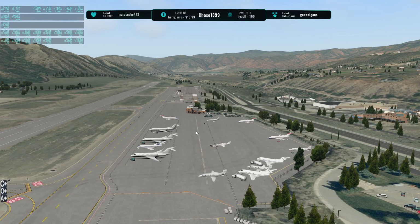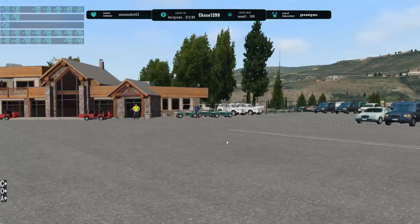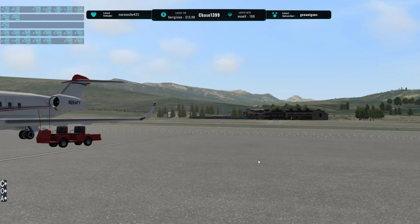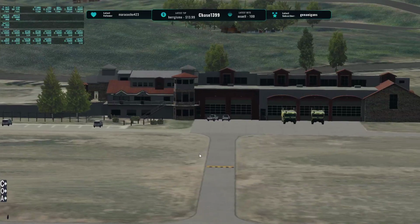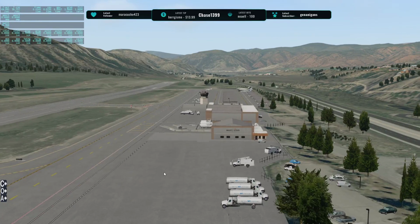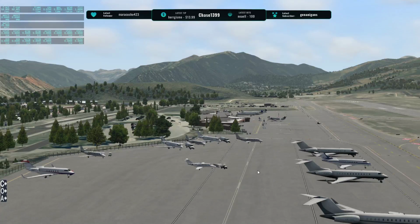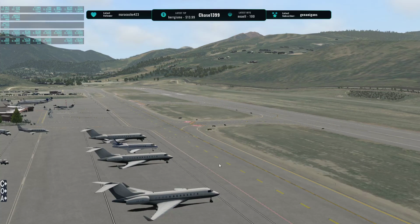You've got the FBO up here. Nice little FBO, people hanging out. The fire department is across the street. It's really nice scenery. And I can also load it to where it's all snow. I can have the entire airport under snow. It comes with two variants, two seasons, summer and winter.